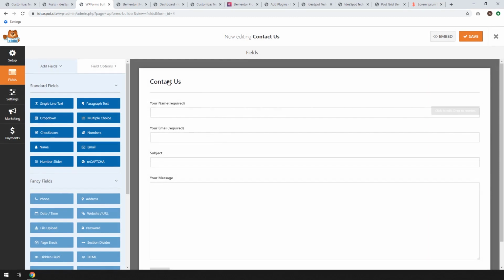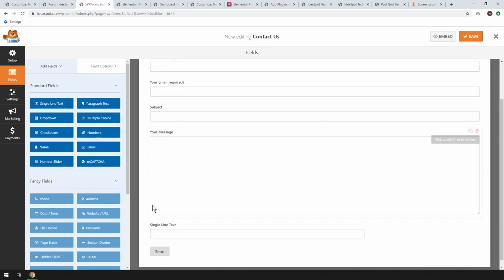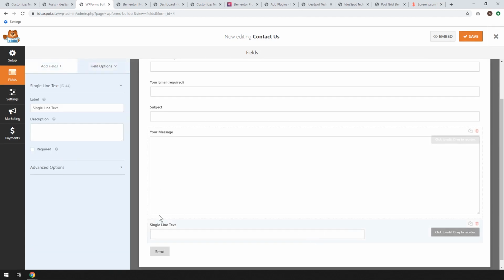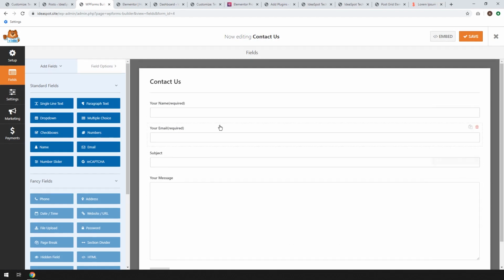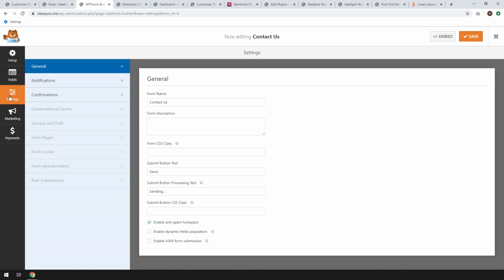You can see there's the Contact Us form where they put your name, email, subject, your message. You can actually add a few different things onto there. If you wanted to add another single line of text, you could add that wherever you want. Click on there. You could move it up or put it wherever you like. You can totally customize the form to your own liking, but to get the form to actually work, this is the important part.